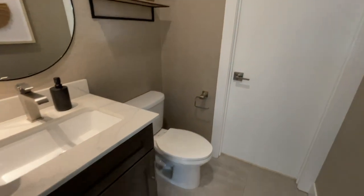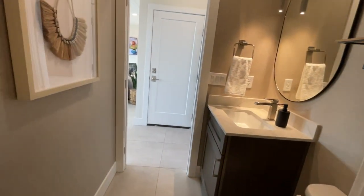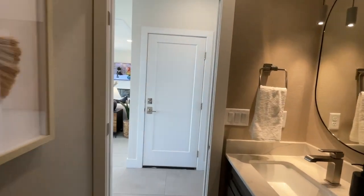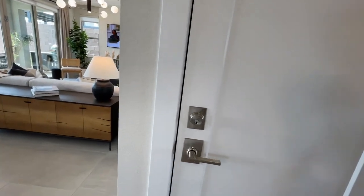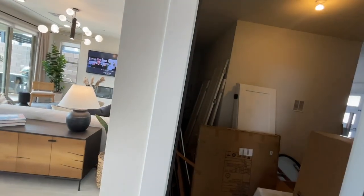And here's your half bath down here. And then storage under in the primary. I mean, the storage in the half bath. Oh, nope, can't go in there.